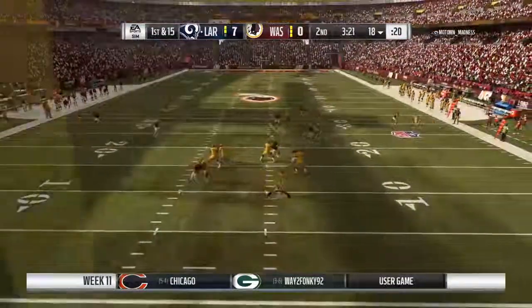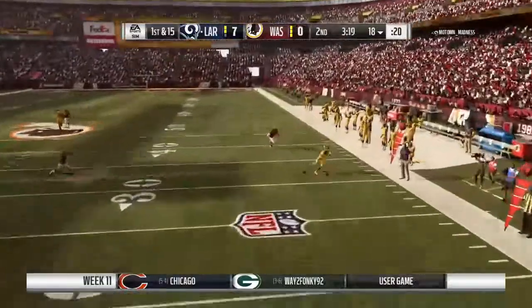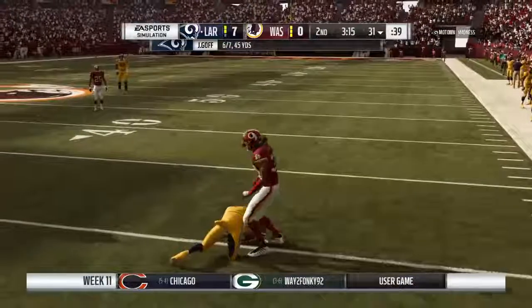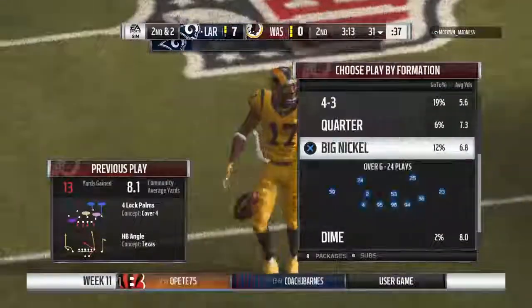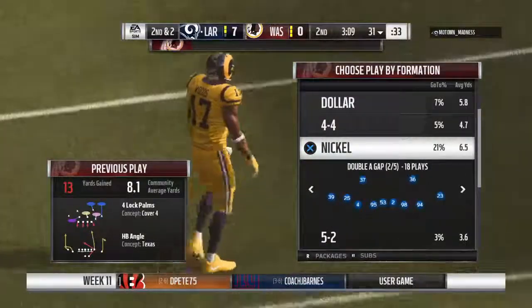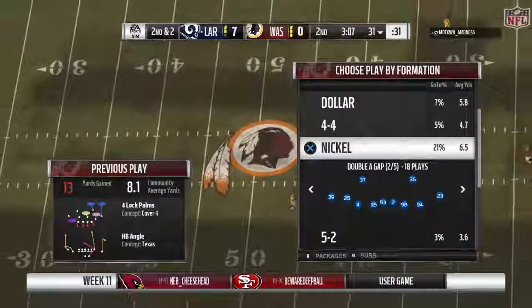A shotgun snap for Goff. Finding room at the 30. And the open receiver, it's Robert Woods. And all the way up to the 31-yard line. 13 yards there, offset some of the penalty yardage as it's 2nd down.